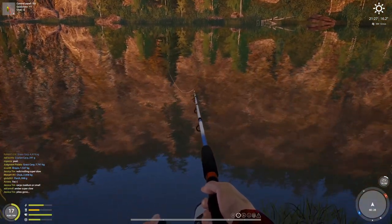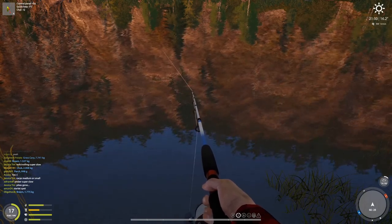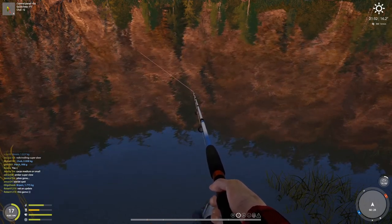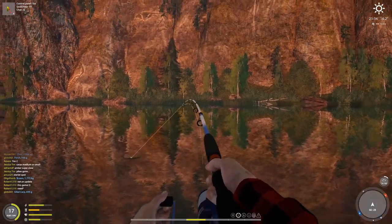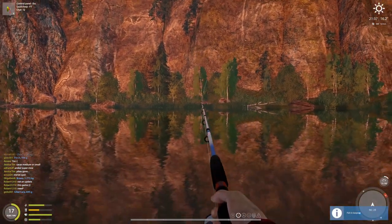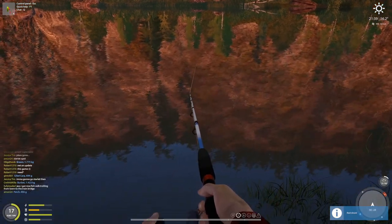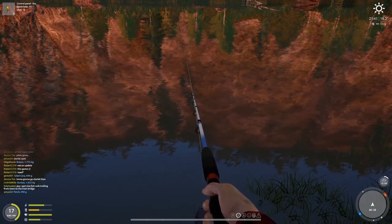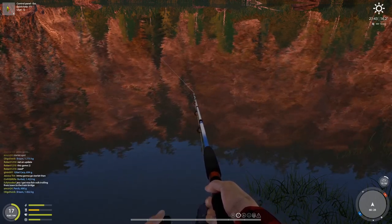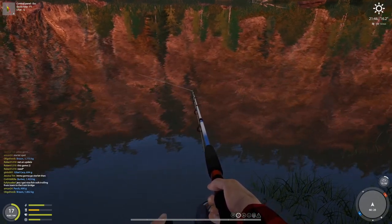Let's see how this goes. The problem here is I think all the pikes are here, so we might get our line chopped off. And another one. Wow. Spot is active, but it's all chubs. I want trout. That was a quick chub, though. At speed 10, it's continuous, no stopping or anything like that. Come on, come on, come on.